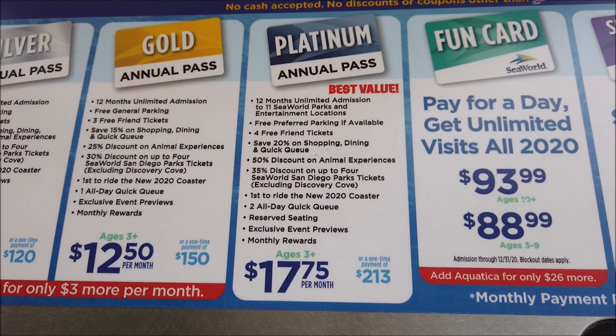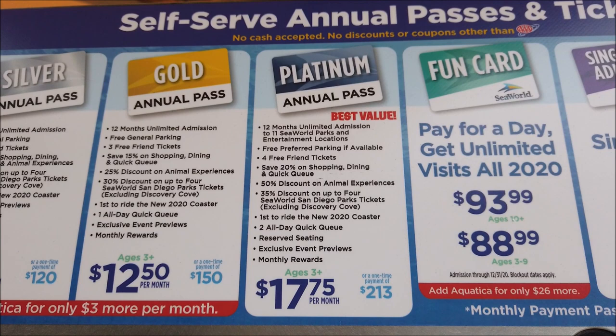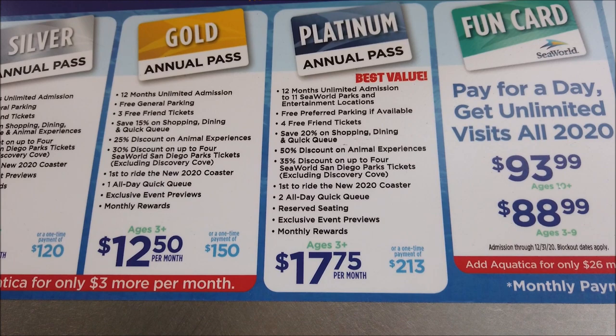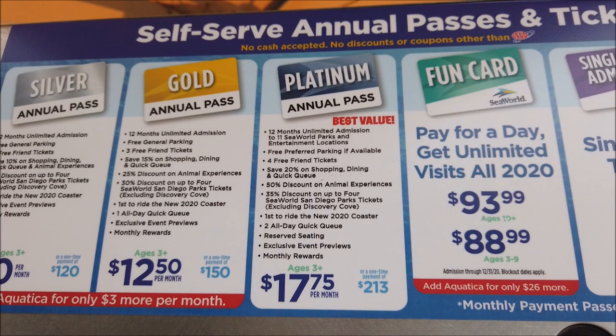So if I go to Orlando or you travel anywhere, there's 11 different parks. The Busch Gardens parks, the Aquaticas, the SeaWorlds, all of them. For that much money, and you get up close parking and discounts, it's incredible. So if you're coming more than a few times and you travel, get that Platinum Pass.